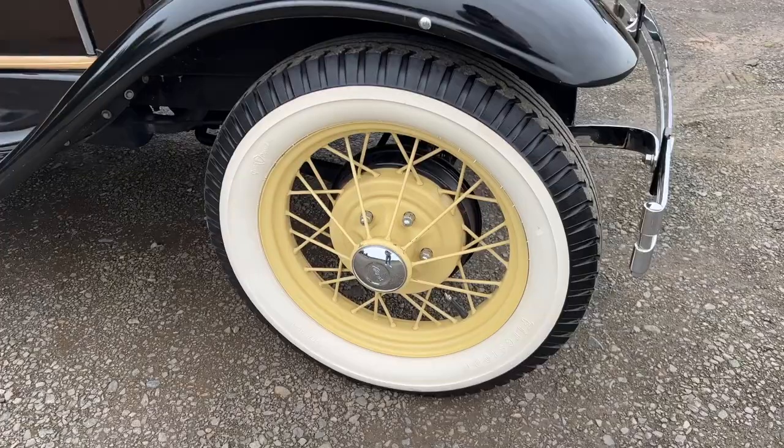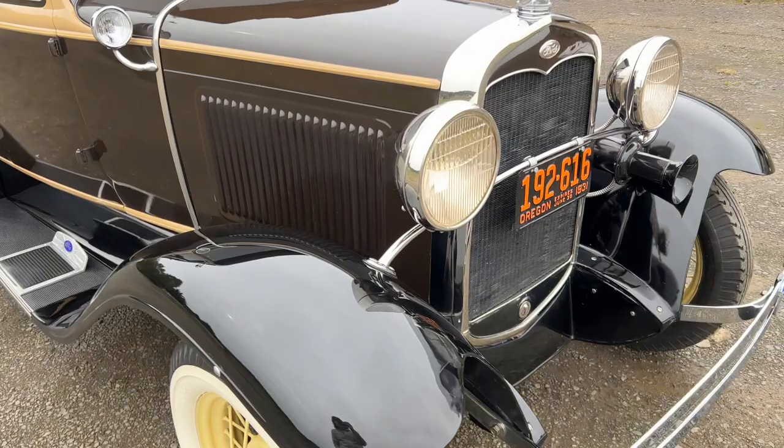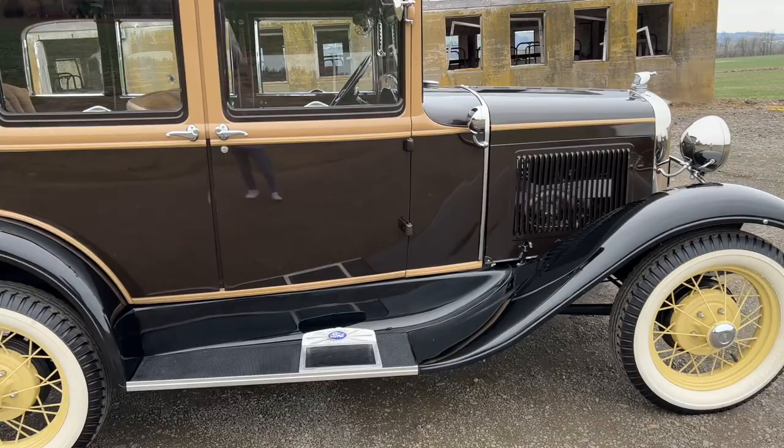We are dealers here in Oregon, and so this car is being sold as is with no warranty, express or implied, clean title, Oregon title. I don't know if there's a dealership that would give you a warranty on a 90-year-old car, so. But this is a nice one, for sure.